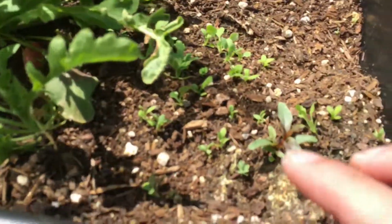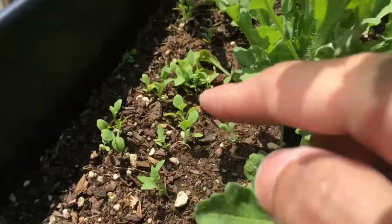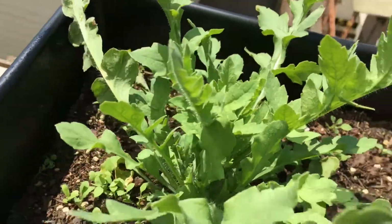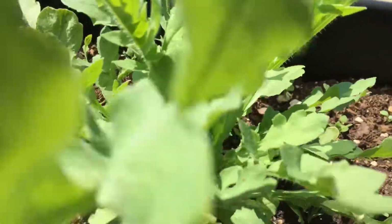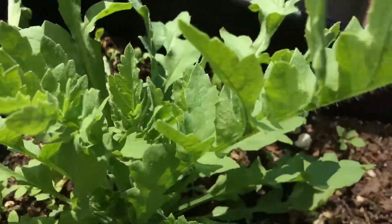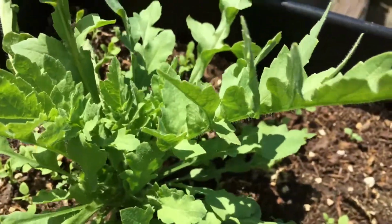Poppy, a lot of new seedlings over there, as you can see. Right here we have a lot. And then this is the older plant. A lot of aphids as well. Right there you can see a few. But yeah, the plant is healthy. Pretty sturdy actually, which is good.